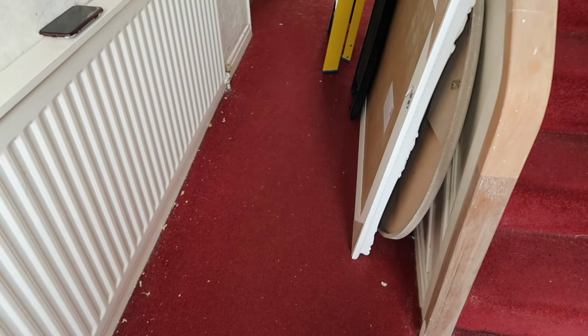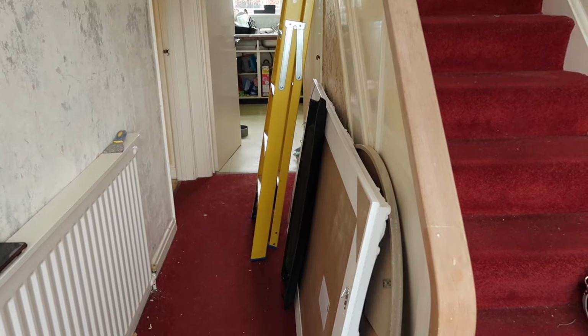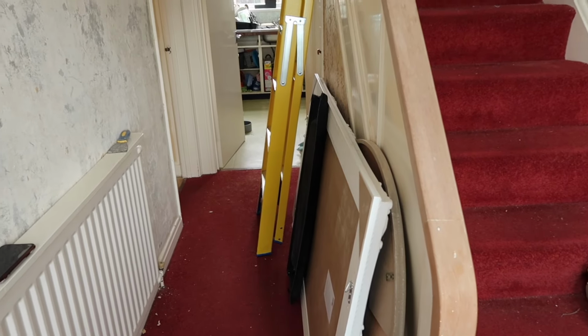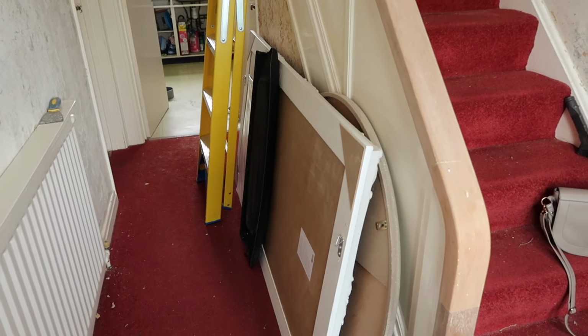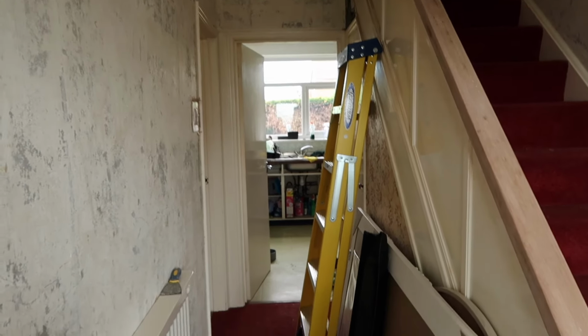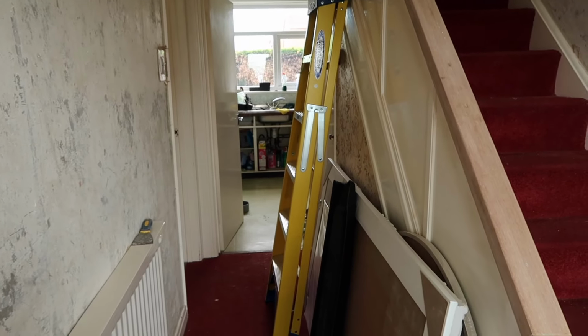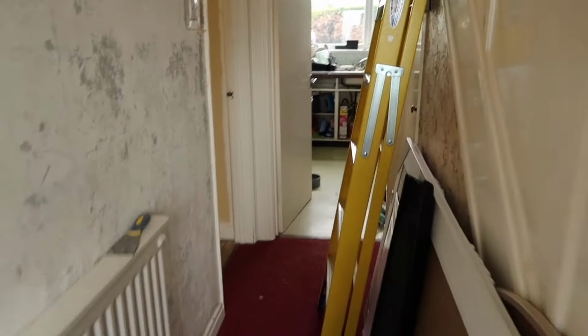So this is how things are looking. I do feel like it is probably getting worse by the day, but for us we're used to it, so it's not actually too bad. But we've got these mirrors and stuff in the hallway. These have actually been here since we moved in. So the only addition is these ladders. So obviously this is everything basically from the garage that we've now got dotted about in the house.